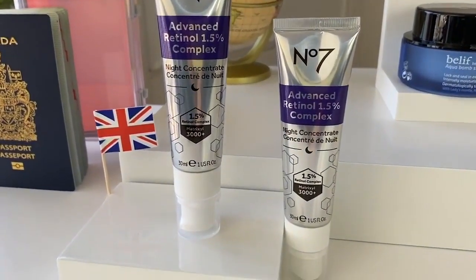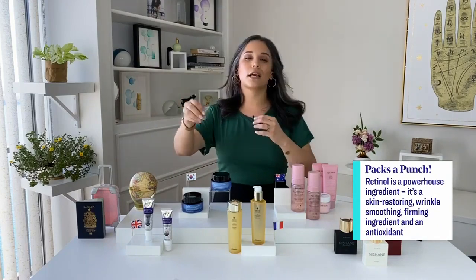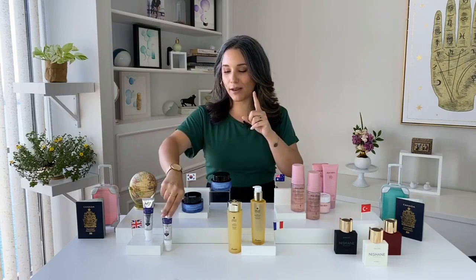So we all know everyone wants a good retinol. We want it to work for us, but it also should be affordable, right? So this is going to do that job of dealing with fine lines, wrinkles, skin texture. But there's something else I want to point out about this.